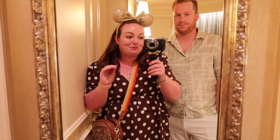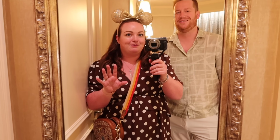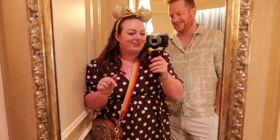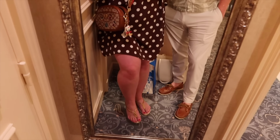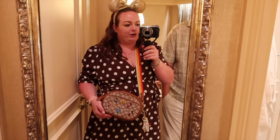We want to dress up a little bit nicer because tonight we're going to Le Table de Lumière, I believe. I just thought that was Salier. That's obviously the name I've got in it. It's just French sounding. No, it's the Lumière restaurant here in the hotel. So Benji's got a nice green shirt on and trousers and shoes, boat shoes. And I've got sparkly Havaianas, brown polka dot dress, and then my little Coach bag.